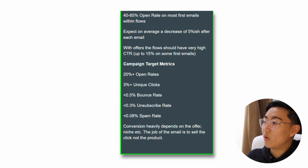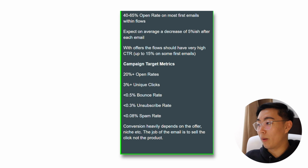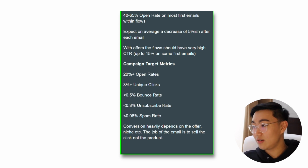With campaigns, we're always targeting a 20% or above open rate. This also depends on the rapport you've already built with your community outside of the emails, so that would be things like social media platforms, YouTube, and things like that. One of the brands we're working with at the moment is able to get like 35% open rates just because of the rapport they have built with their community over the years.